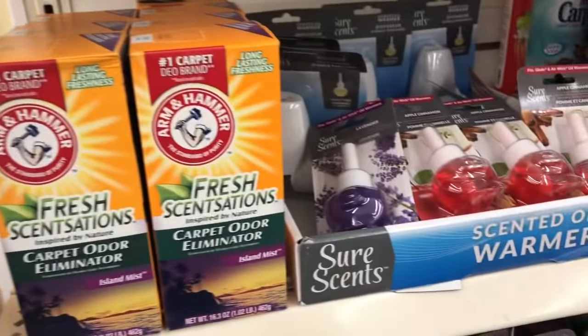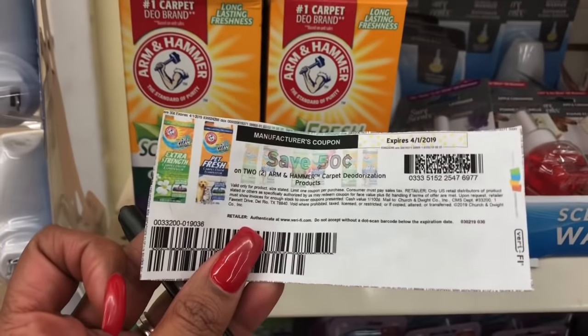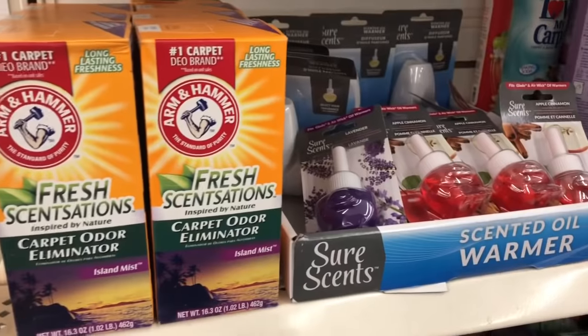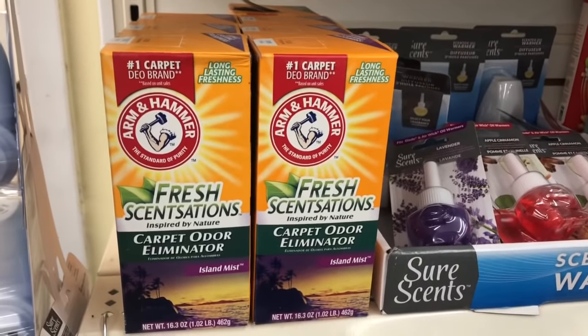Arm & Hammer carpet deodorizer is, of course, a dollar. Go ahead and pick up two. You're going to use one of the 50 cent off two coupons that is available on armandhammer.com. The link to print that coupon is in the Google document. Final cost is $1.50 or 75 cents each, which isn't a bad deal for some carpet deodorizer.